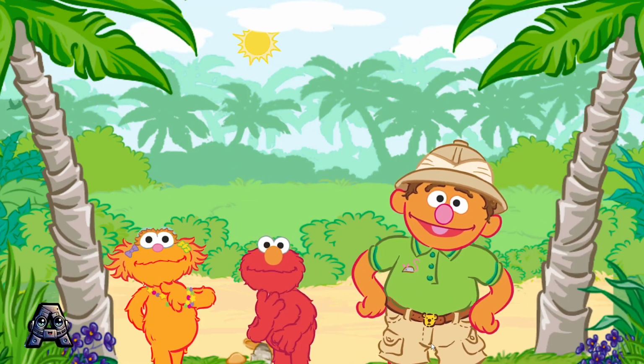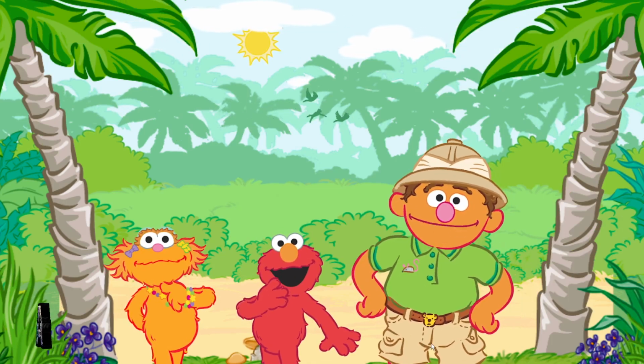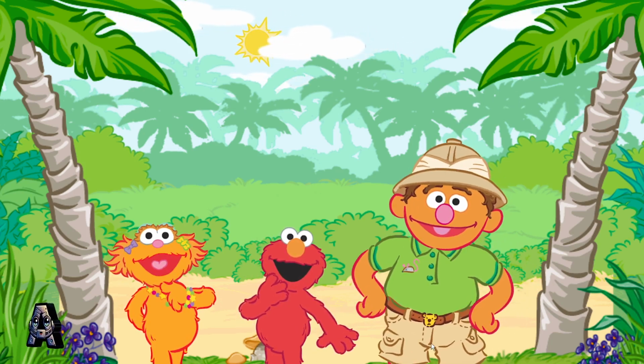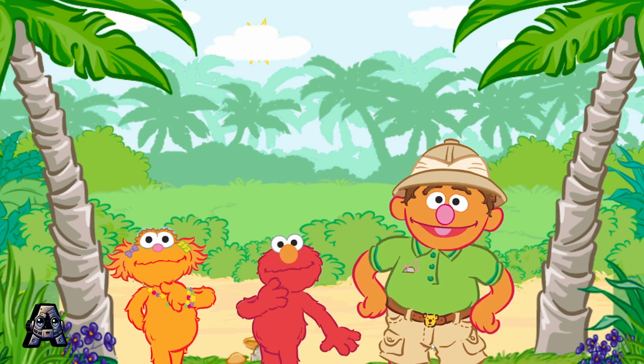Elmo loves the jungle! There are so many animals to see here! That's true. And guess what? There are a lot more animals in the zoo we haven't seen yet. Come on! Okay, where are we going next? To the wetlands! Let's go!